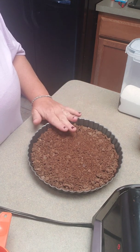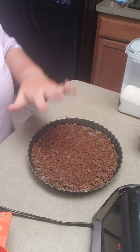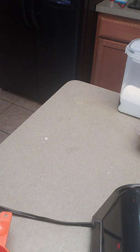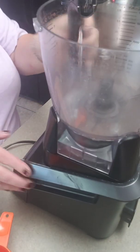So this is the crust. It is done. It is perfect. You do not have to bake it. It is no bake. Okay? So we're going to set this aside, and we're going to take the same food processor, okay?